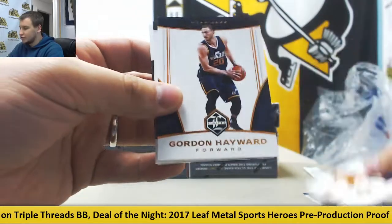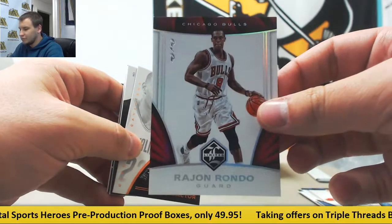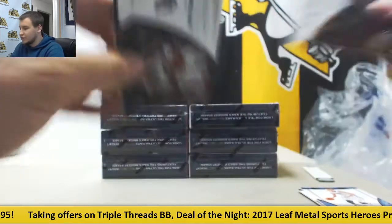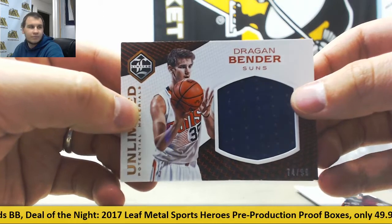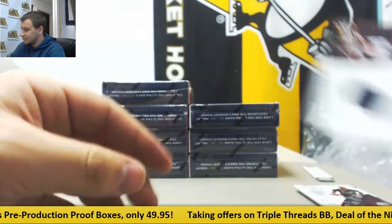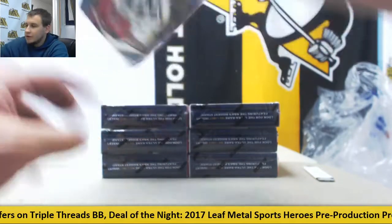Andre Drummond, D'Angelo Russell, Gordon Hayward, Jokic. And there's a 1 of 1. 1 of 1 base, Rajon Rondo, on the Bulls. I haven't seen a 1-of-1 base out of this yet. There you go. LeBron James Star Factor insert. Jersey relic to 99, Dragan Bender. And that's a cool jersey auto to 99, Dikembe Mutombo on the Nets, 68 of 99. Next box.